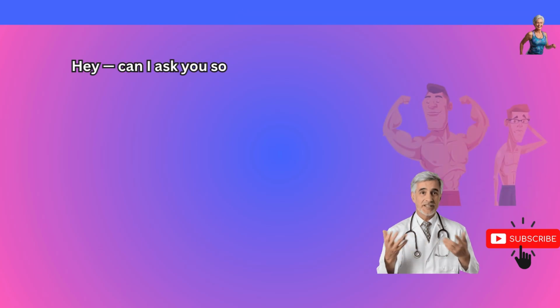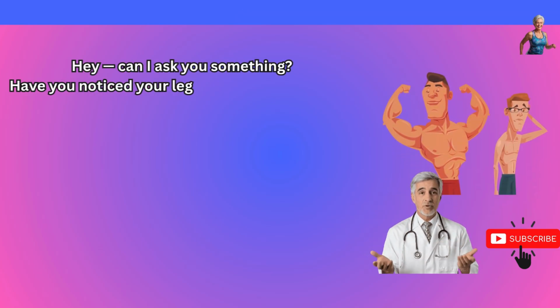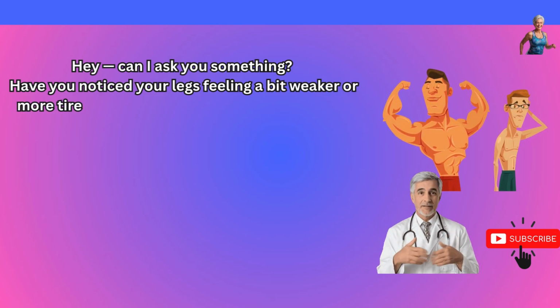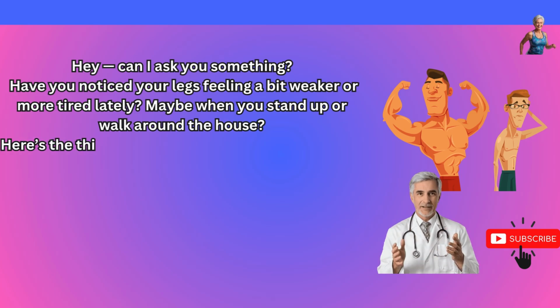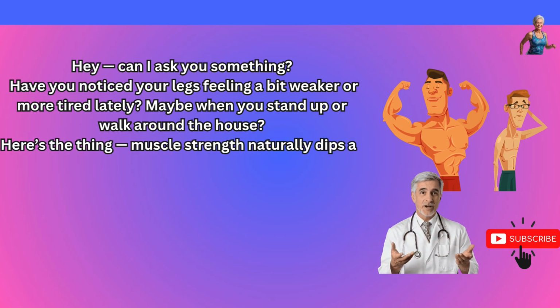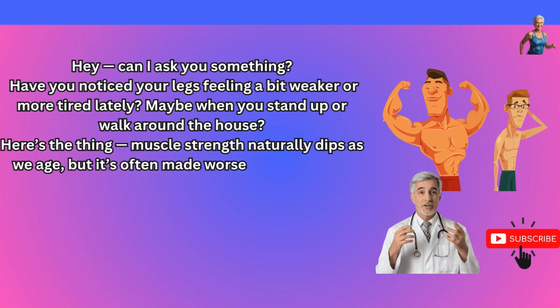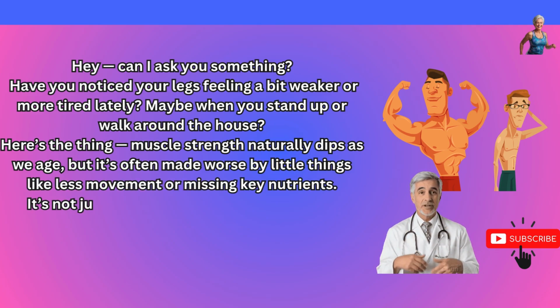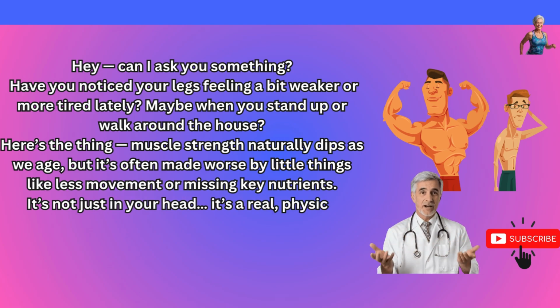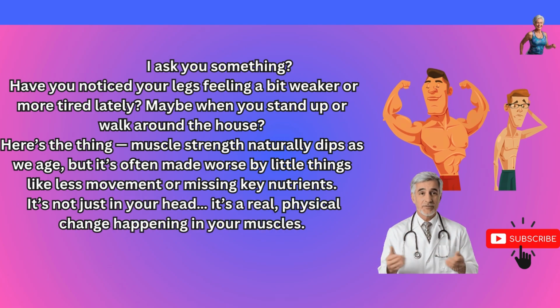Hey, can I ask you something? Have you noticed your legs feeling a bit weaker or more tired lately? Maybe when you stand up or walk around the house. Here's the thing. Muscle strength naturally dips as we age, but it's often made worse by little things like less movement or missing key nutrients. It's not just in your head, it's a real, physical change happening in your muscles.